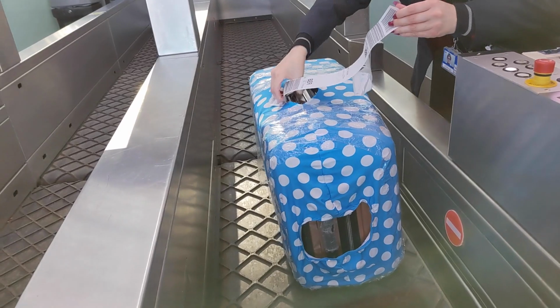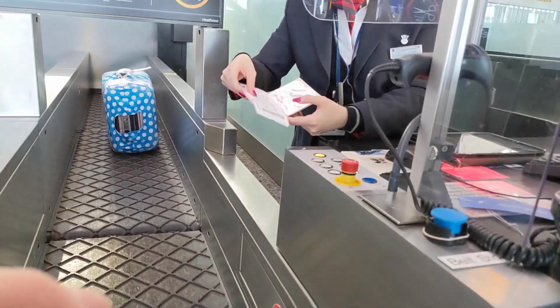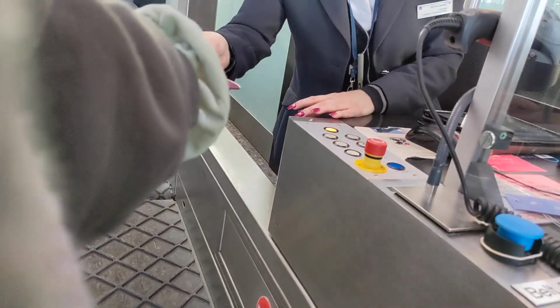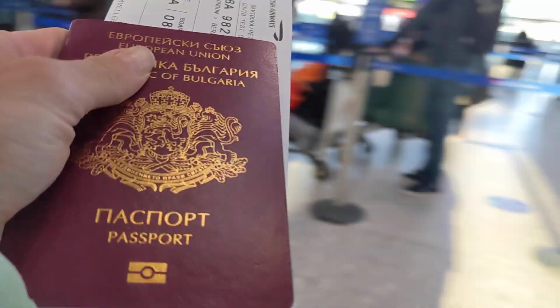Make sure you leave yourself plenty of time to get through the airport because it takes a lot longer than before. Gate number 10A, it will be a coaching gate, so make sure you're there at least half an hour before. Okay, thank you. Have a nice day.